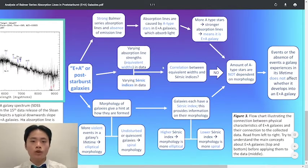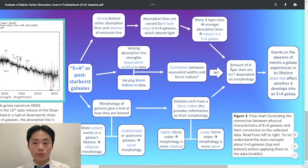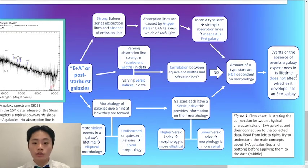SIR6 indices, but was there a correlation between equivalent widths and SIR6 indices? No. This can be seen through the near horizontal lines in the graph and the close to zero R-squared values. Thus, the amount of A-type stars are not dependent on the galaxy's morphology. Ultimately, this means that events or the absence of events a galaxy experiences in its lifetime does not affect whether it develops into an E plus A galaxy.